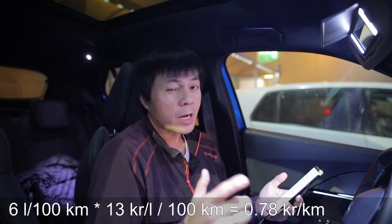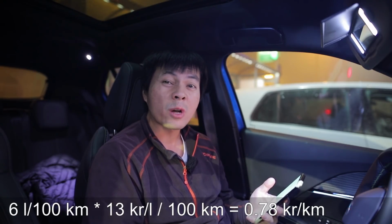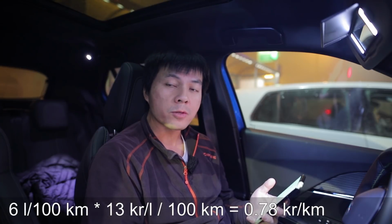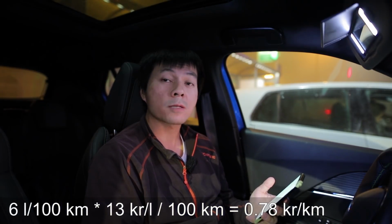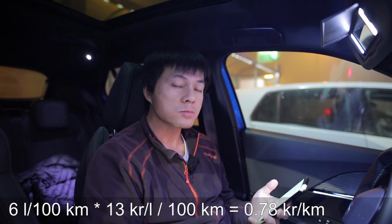Of course, I know you can get 4 or 5 liters per 100 kilometers, but you're driving on flat highways, kind of slow maybe. Try to drive over a mountain with wet roads, and I can guarantee that the consumption will be 6.